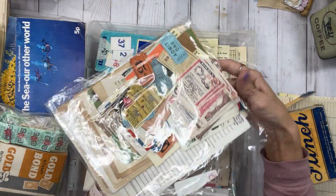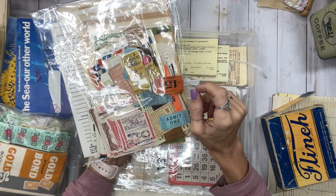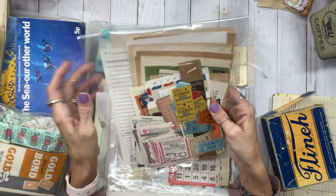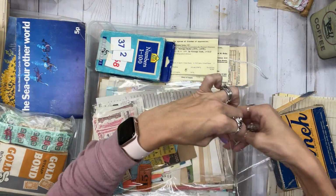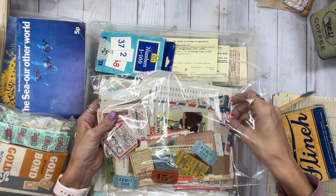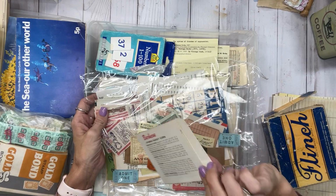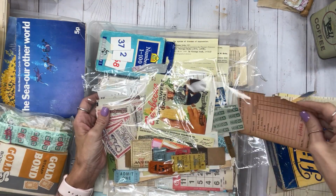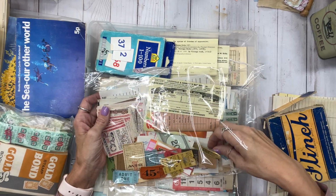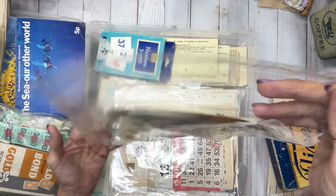This one has a bunch of stuff in here. There's all kinds of tickets, like railroad tickets, movie tickets, carnival tickets. Here's some old coupons from Borden. Let me spread it out a little more here. Some more school cards, a bingo card, a vegetable seed packet, a receipt, a railroad paper, cigar wrappers, wine wrapper, another coupon, so stuff like that.